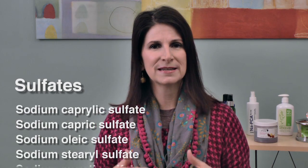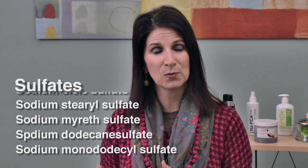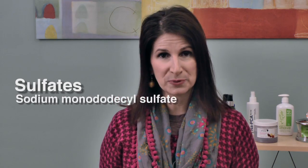Next up is sulfates, like sodium lauryl sulfate. This is the ingredient that makes your face wash and your hand wash foam up. It's also in shampoo and toothpaste. Now, what's so bad about this ingredient? Well, it's another cheap, harsh ingredient that's derived from petroleum. It will strip your skin and your scalp of its natural oils, causing them to dry out. You know that tight, dry feeling you have after you wash your face? Well, that's probably because of a sulfate in your face wash. They also cause eye irritations, skin rashes, and allergic reactions, and are also associated with eczema, dermatitis, and hair loss.